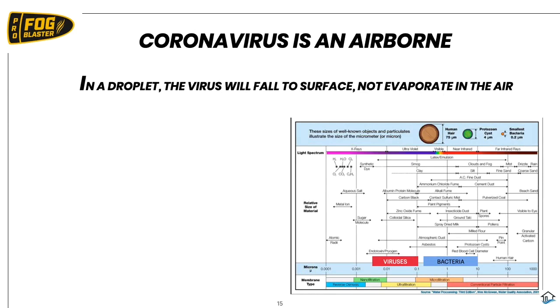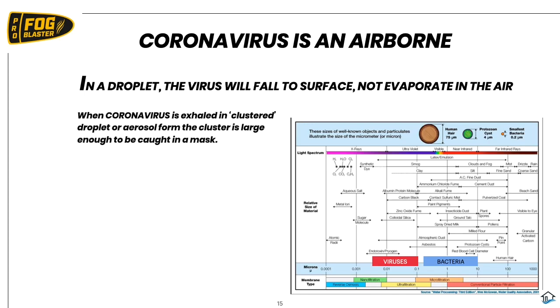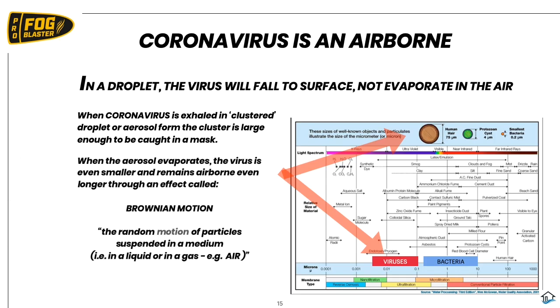The story gets worse. Whilst a virus-loaded droplet will fall to a surface before the droplet evaporates, a virus-loaded aerosol will evaporate, leaving coronavirus suspended in air with a diameter of around 0.16 microns. When coronavirus is exhaled in cluster droplet or aerosol form, the cluster is large enough to be caught in a mask. See the chart. The upwards pointing arrow is to the diameter of a human hair. It's the brown circle. Follow that to the right, and you see the smallest bacteria. Then follow the arrow pointing down, and notice the smallest bacteria, and then to the left, the spectrum of the size of viruses. As an aerosol, and after the evaporation, the virus remains airborne through an effect called Brownian motion.